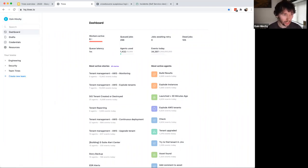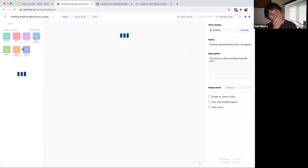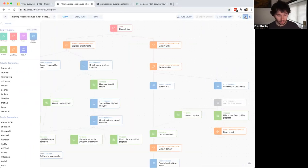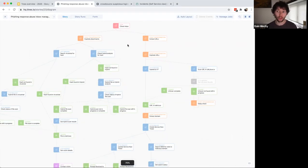So what I'm going to do is open this story. And what we should see here, the screen in front of you, is what we call the storyboard. This is where our customers spend 99% of their time. This is where you build your automated workflows in Tines.